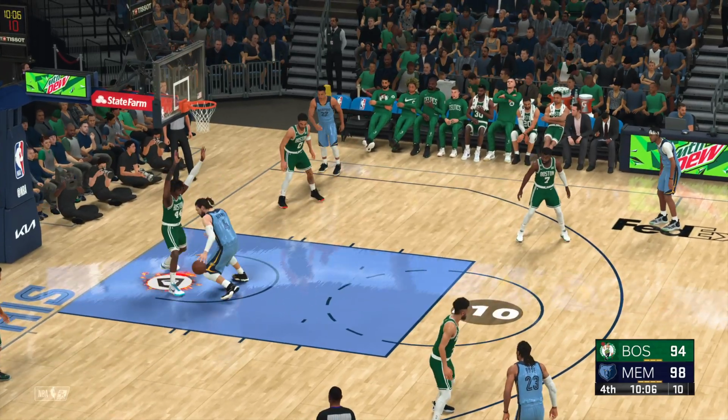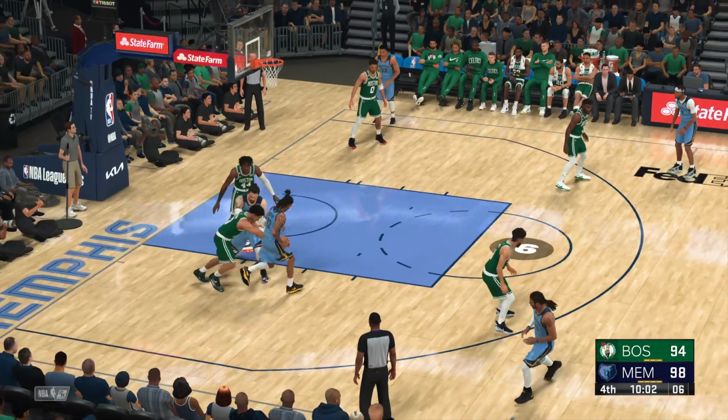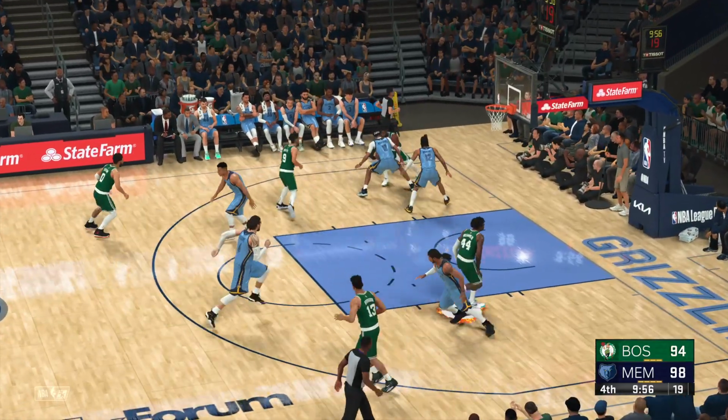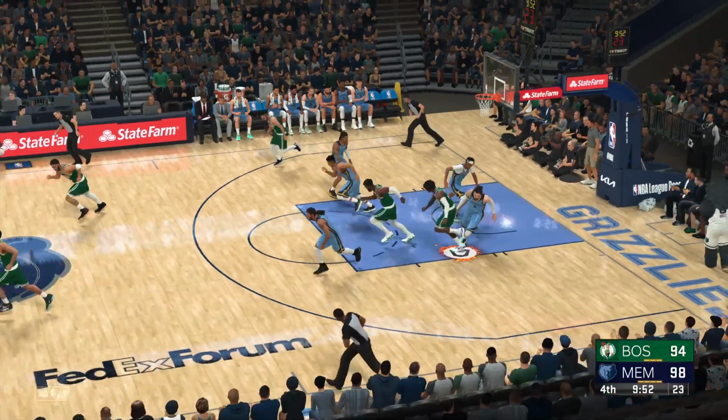Adams down low, working on Williams. Adams dishes to Morant, stolen by Brogdon. The kick out to Brown. And the rebound goes to the Grizzlies.